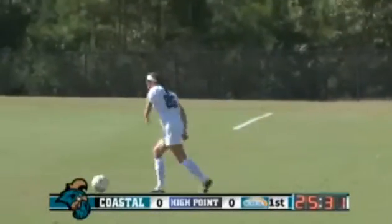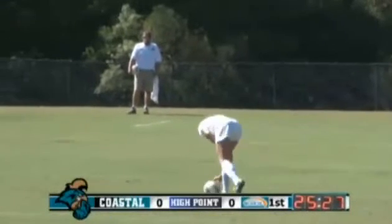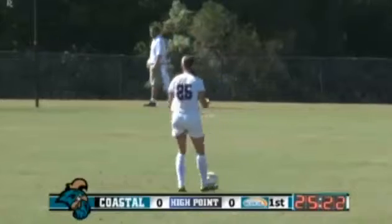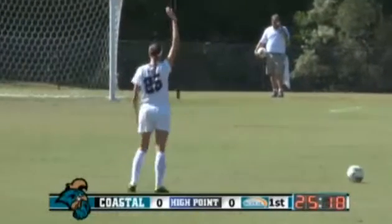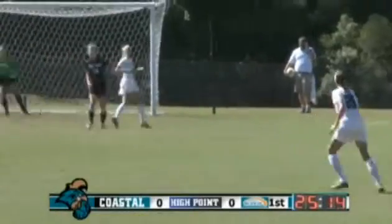And I think one thing we'll notice as this game goes on, Coastal has not sent in any subs yet to this point, but they do have a lot of depth on their bench and the ability to put in a lot of different players. Obviously, you can get some size in there and also some speed in there as well. So Coastal has options coming off the bench, and I'm sure this HighPoint team has just as many.